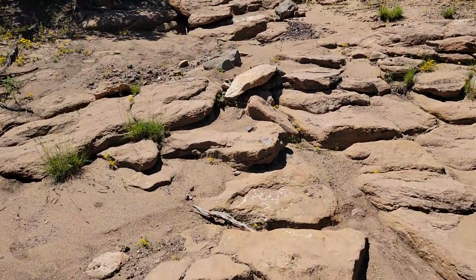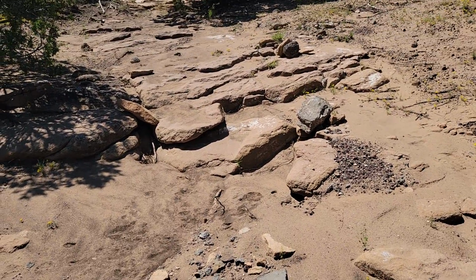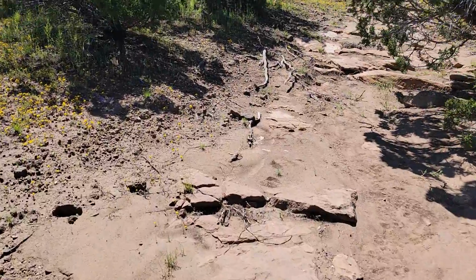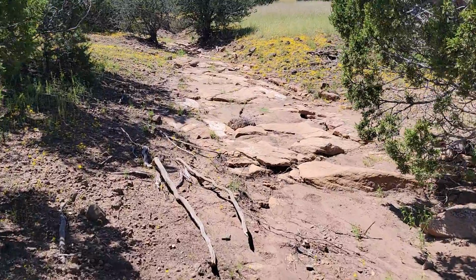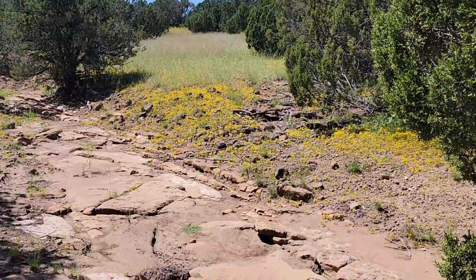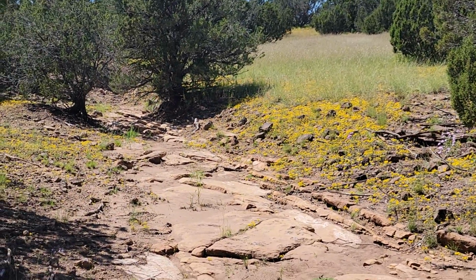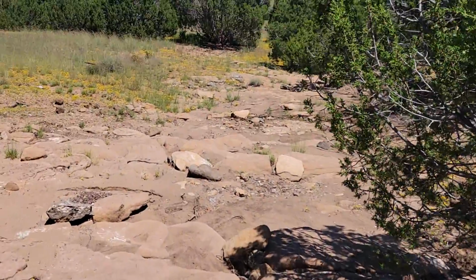And with a little creativity and design and being intentional, this area has a really cool opportunity to serve a casita, or a couple of them, and then it goes back up to about there. So when we come around this corner, there's like a nice little meadow area, and then it wraps around that way. And I think this would be a wonderful place to put a little casita. I really do.